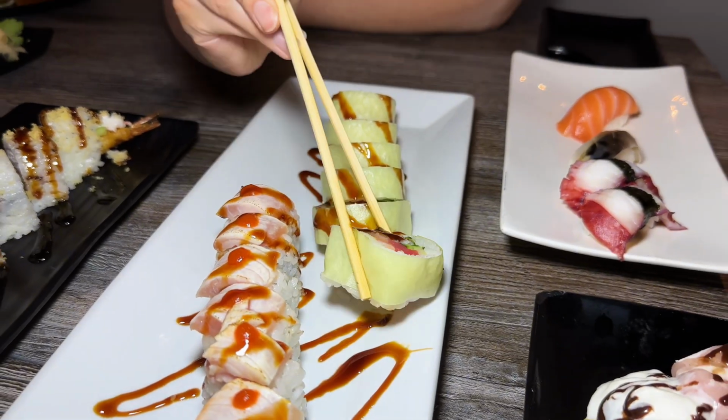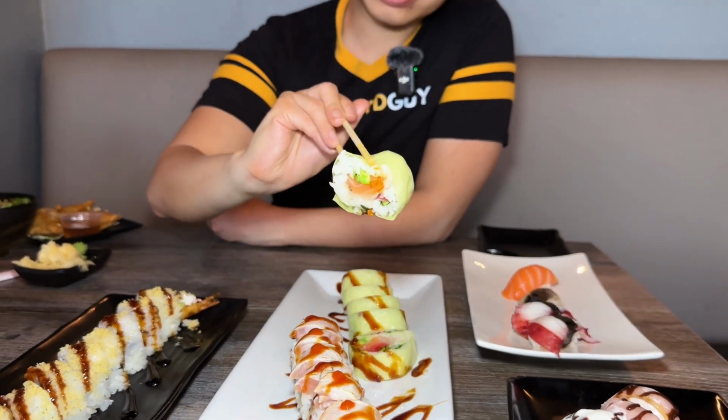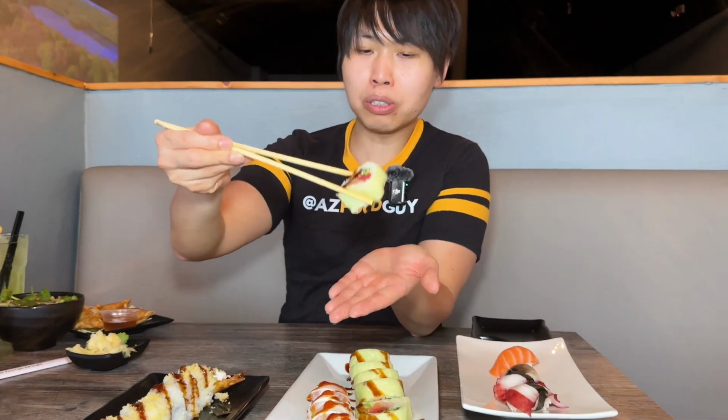Here is the hamachi lover roll, which looks amazing and beautiful. Here is the sunflower roll, which actually has salmon, tuna, and yellowtail. Guess you can call it a triple combo roll right here. And it has this light green seaweed on the outside. Very beautiful.